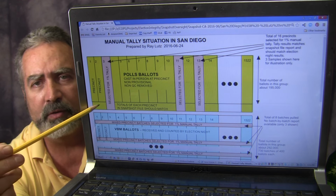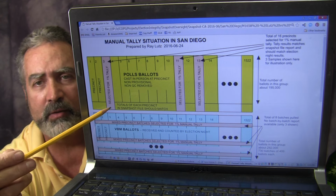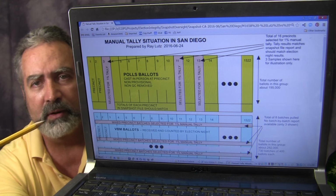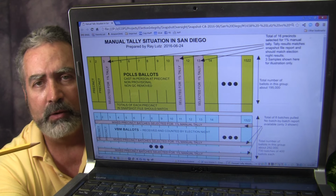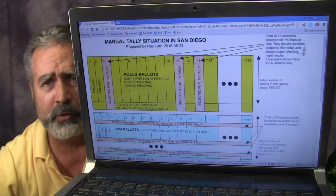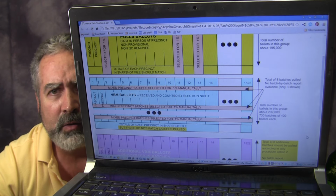However, if we have the snapshot data file here, then we can go back and check to see what it was to begin with before they had the opportunity to fix it. That means we have to have the snapshot data file before the 1% manual draw is performed. So that's the first set. Let's go down here a little bit.